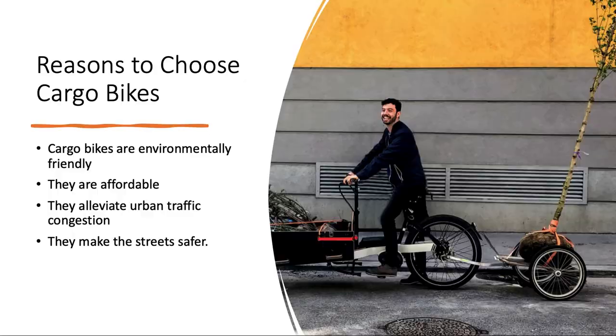And now, as for the reasons why you should choose cargo bikes, well, first of all, they are environmentally friendly, since cities produce 40% of all transportation-related carbon emissions. A single bike replacing a diesel transporter can save 5 tons of carbon emissions per year.